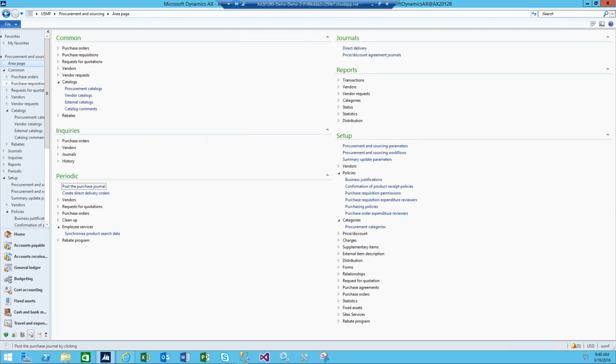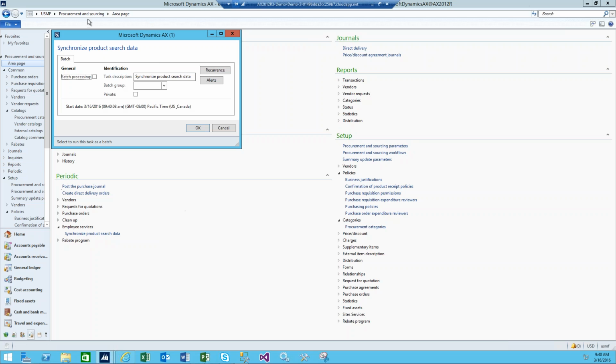Sorry about that. Looks like my audio connection dropped out. So just to repeat that, under the synchronize product search data here, you can set this up like I was saying. I don't know what cut out there.